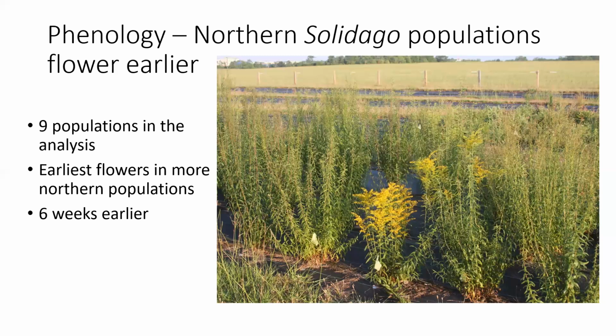One thing that was a fairly robust finding was that northern populations of composites and legumes as well flowered earlier than southern populations. And notice we have a pretty narrow north-south distance, but it spanned that biogeographical boundary. We had 9 populations in the analysis for anise-scented goldenrod.